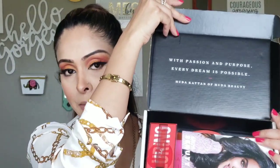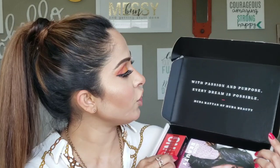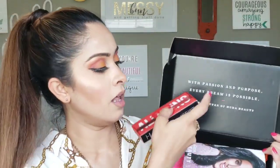First and foremost, this is how the box looks. From inside, it has a flyer with, of course, Huda Beauty's photo on there. She's gorgeous. And with passion and purpose, every dream is possible. That is true. Huda Kattan of Huda Beauty. You will see, as I said in my previous video, all of the products listed with the prices mentioned. The first thing in this box that you will notice is this Alluring lip color by Huda Beauty. Can you believe that?